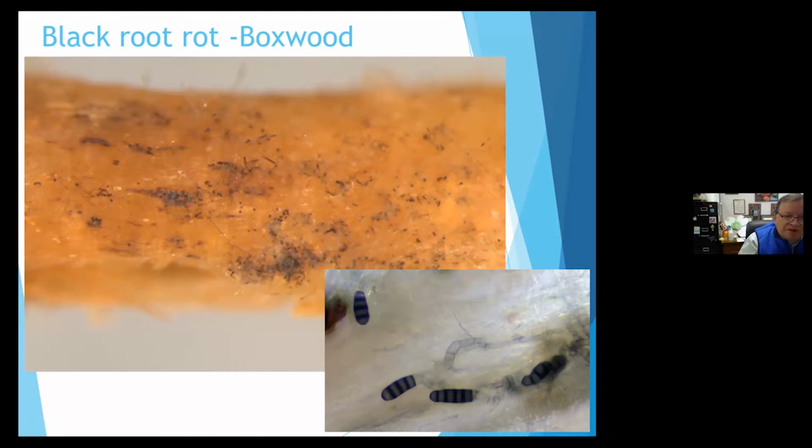But this was a sample that I got in and looked for black root rot and actually found it because of the black resting spores that were in the root tissue. So generally it doesn't kill a boxwood, but can make it look less than we would want it to.